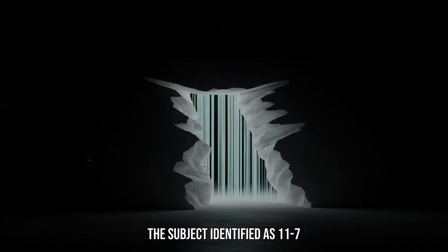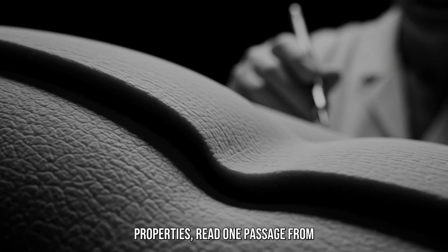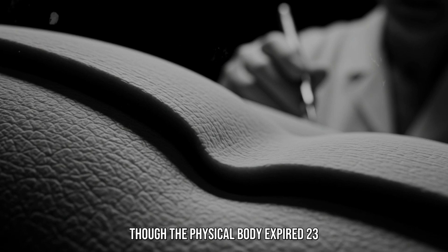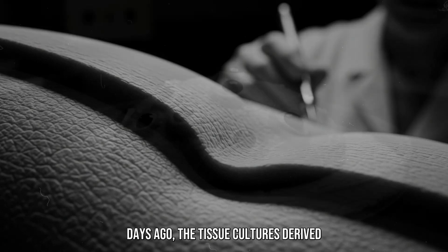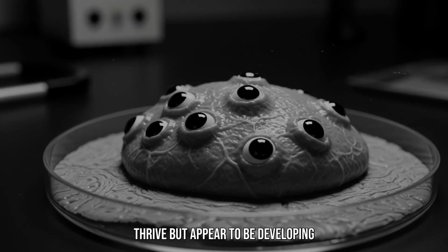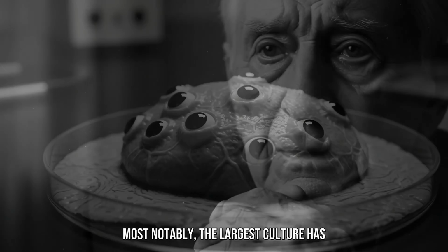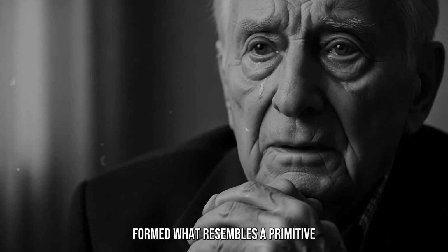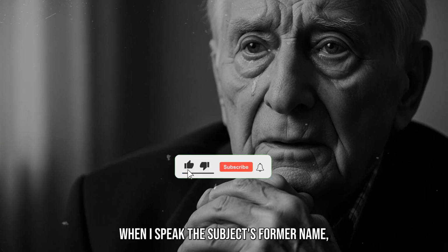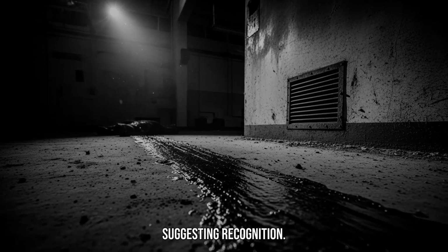"The subject identified as 11-7 continues to demonstrate remarkable properties," read one passage from Schroeder's hidden journal. "Though the physical body expired 23 days ago, the tissue cultures derived from this subject not only continue to thrive, but appear to be developing specialized structures analogous to sensory organs. Most notably, the largest culture has formed what resembles a primitive auditory mechanism that reacts to sound stimuli. When I speak the subject's former name, the tissue contracts in a manner suggesting recognition."